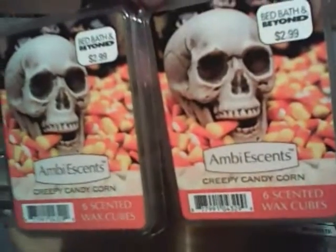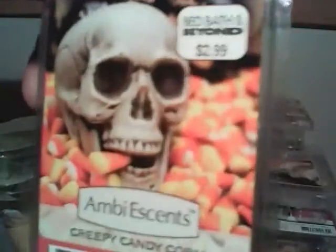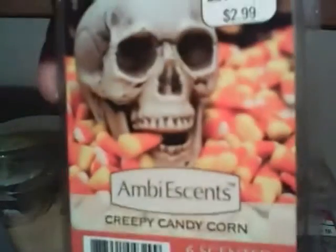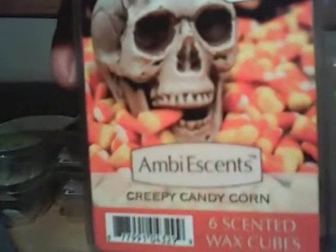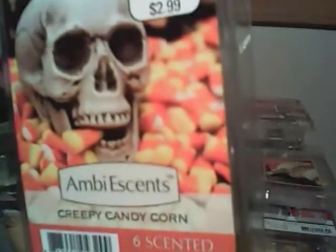Creepy Candy Corn by AmbiEscents. Love this scent so much, guys. Oh my gosh, it's so sweet, though. You've definitely got to have a sweet tooth to enjoy it, I think. It's basically like maple, sugar, butterscotch, caramel, all those super sugary sweet scents rolled into one. But it smells exactly like a candy corn. Love it. Throws for days.